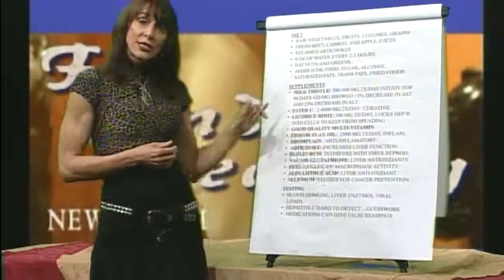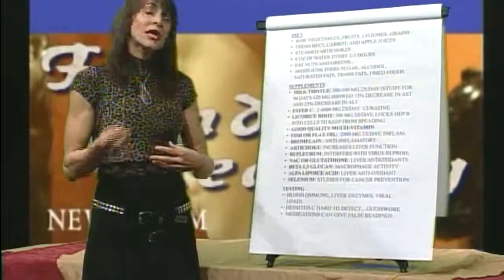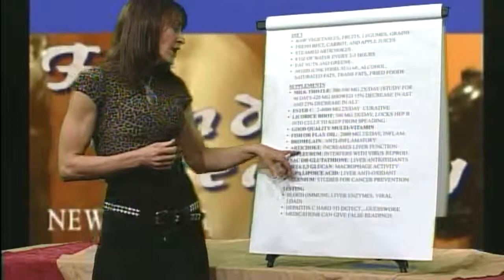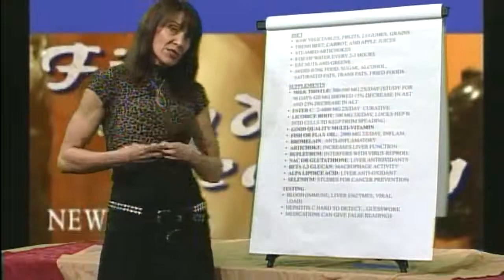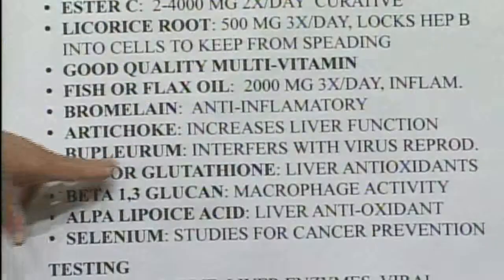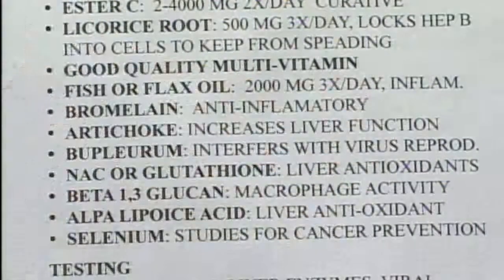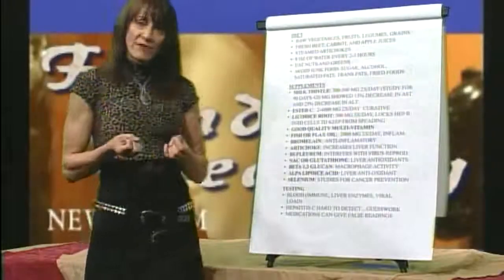Artichoke, we mentioned eating artichokes. Artichoke itself increases liver function and helps with bile excretion, cleaning the liver. We have also seen it used to help lower cholesterol. Since 75 to 85% of cholesterol is produced in the liver, artichoke can help with that as well. Berberine, in Oriental medicine, interferes with the replication of the virus, the reproduction of the virus.